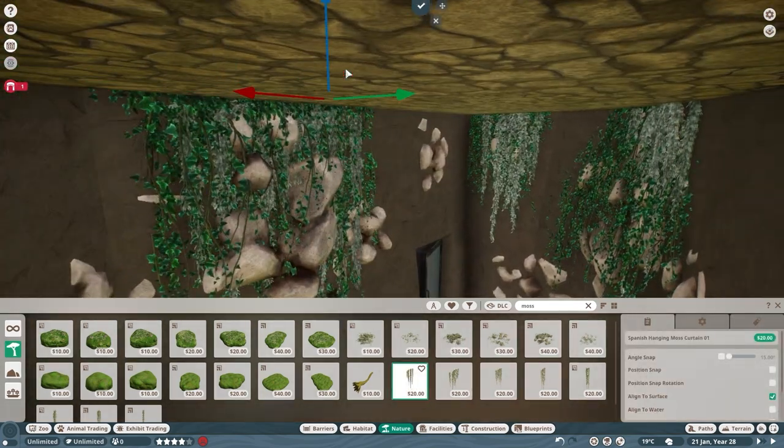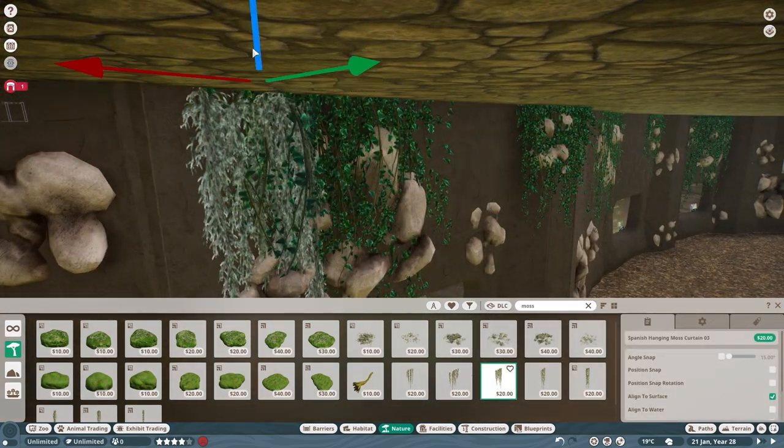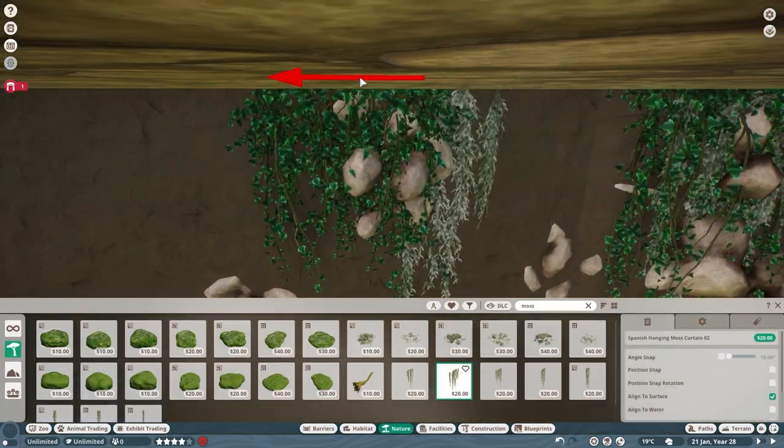So now we just add in a lot of decoration to make this whole room look more cohesive and more interesting, I guess. So of course we're just adding stones, plants, nature, everything. But yeah, that's pretty much it for this first part.